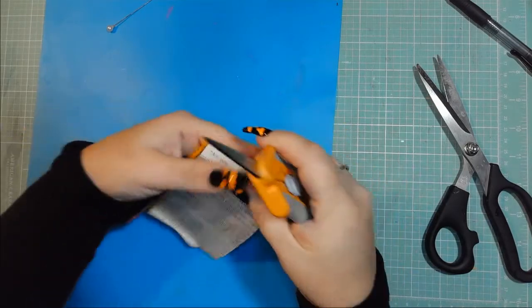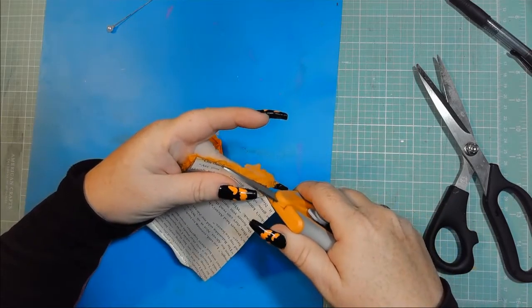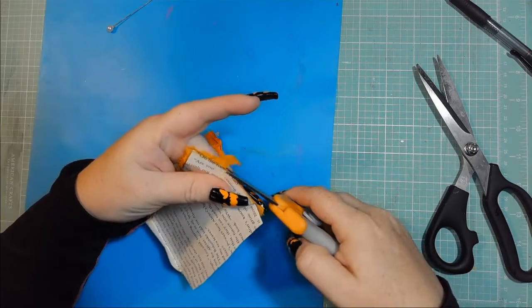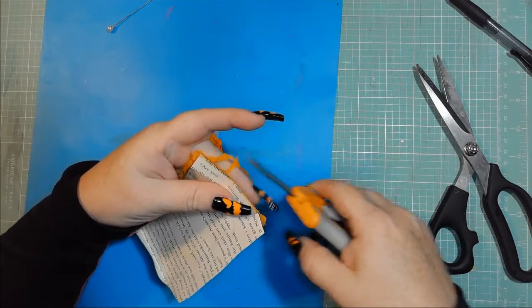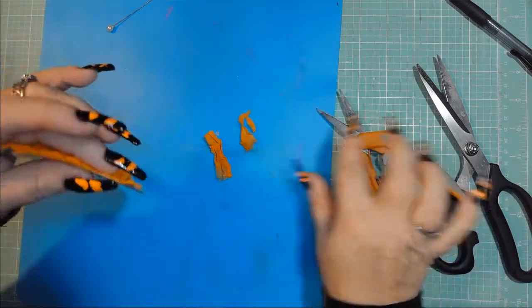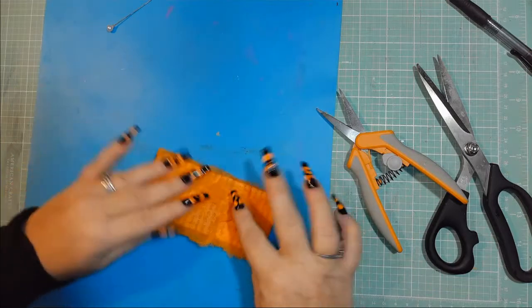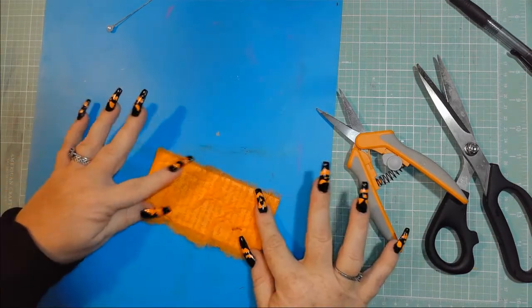And I'm going to trim these pieces off. The reason I'm doing this is because honestly my journal is super fat, so I don't want it to have that extra thickness there. You don't have to do that. Obviously, you could do whatever you want to do.